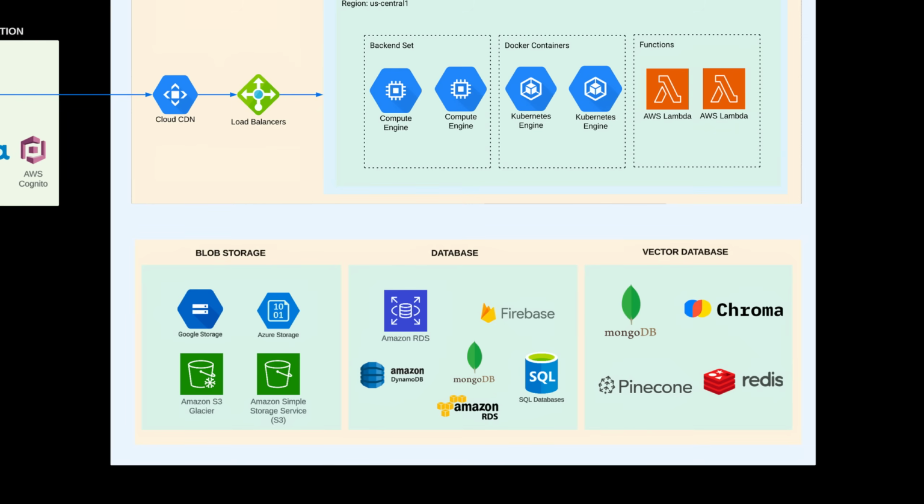Next, you need a database. You may have a requirement for a structured or non-structured database. There are a large number of options to choose from. You could use Amazon RDS or Firebase or Amazon DynamoDB or MongoDB or Amazon RDS, whichever works for you. If you are fine-tuning your own model or if you're creating RAG applications, you'll need a vector database. You can use MongoDB or Chroma or Pinecone or Redis. Any one of these would work just fine.